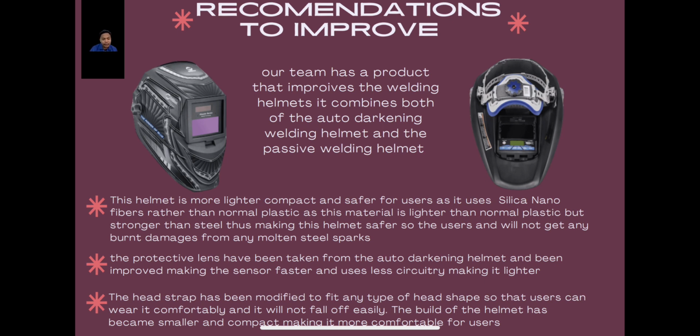For the second improvement, the protective lens has been taken from the auto darkening helmet and improved, making the sensor faster and use less energy, making it lighter. The head strap has been modified to fit any type of head shape so that the user can wear it comfortably and it will not fall off easily. The build of the helmet has become smaller and more compact, making it more comfortable for the user.